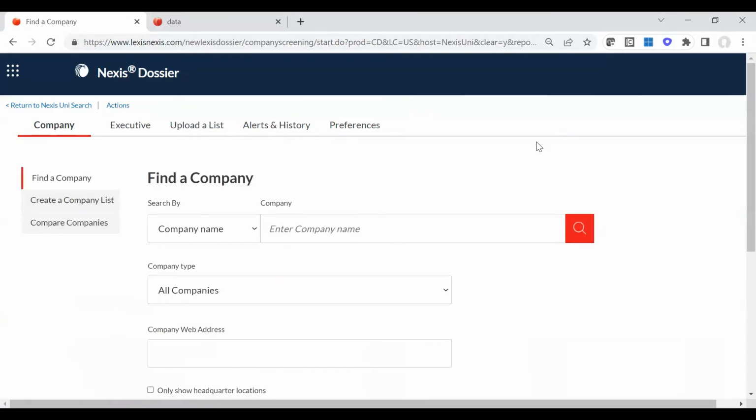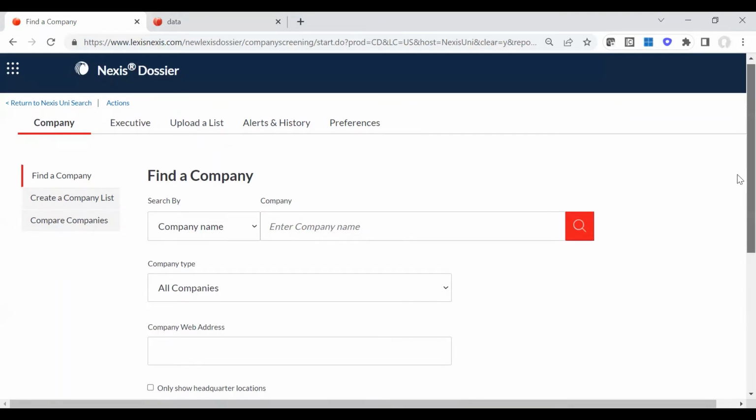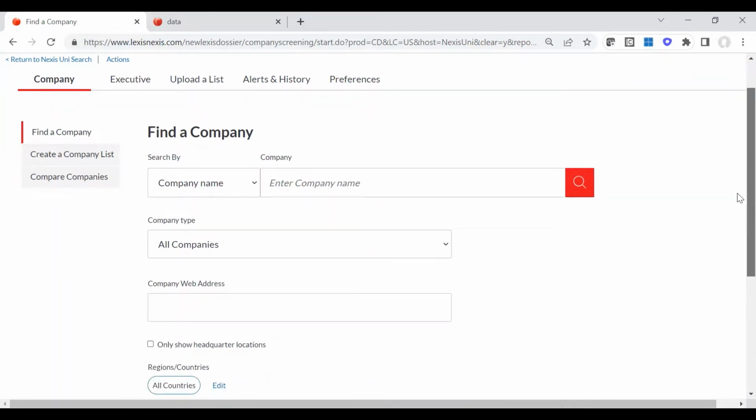So I told you that these are your options. Like if you know the company name, that's great. If you know the ticker symbol, that's great. But you can also use it to create a company list. Yes, we're going to use this component of create a company list, but I can do it here. It's not as, you don't have as many options, and I will do a comparison.